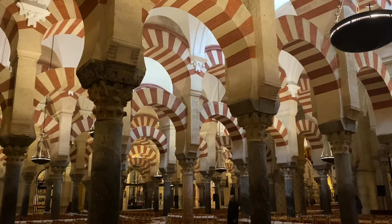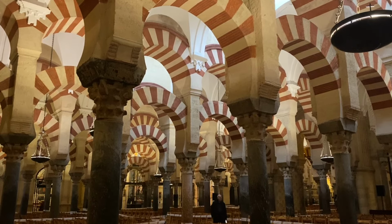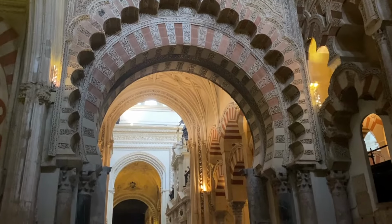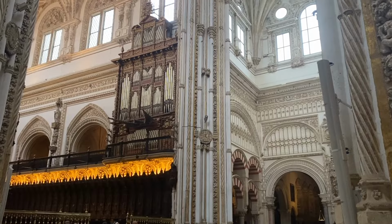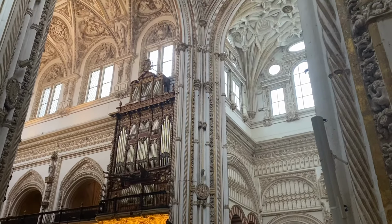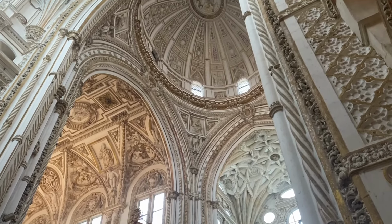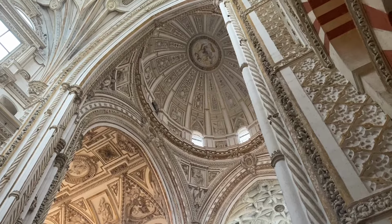That most of it is covered in the ornate archways, but there's also some other Muslim-style archways in there. And then in the centre of the cathedral, of course, there's a Christian section. Now, the king, when he rebuilt this cathedral, he was so bowled over by the Muslim style that he left most of it untouched and just built the Christian cathedral in the middle.